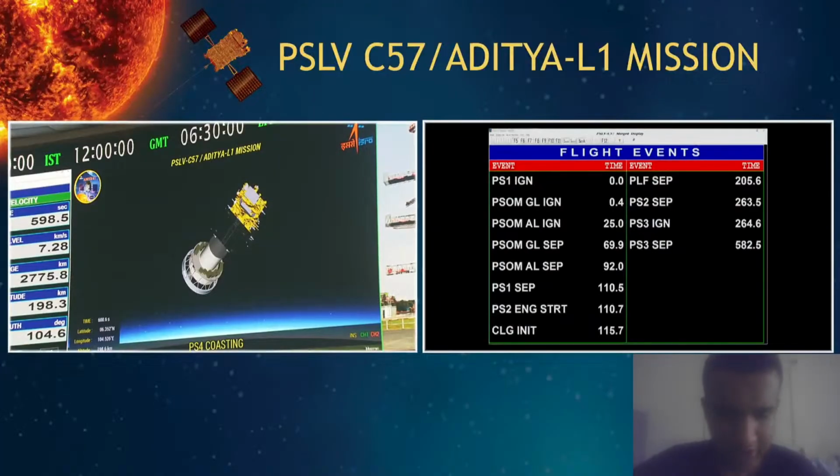Stage separated. Now we have a successful separation event of the third stage of PSLV. It is approximately 900 seconds, in the sense around 15 minutes it will coast right now.